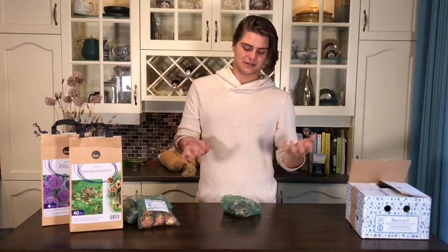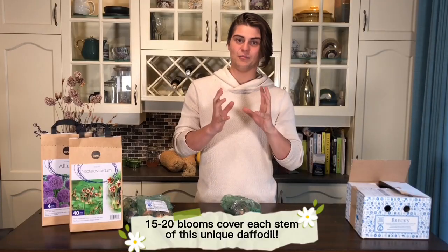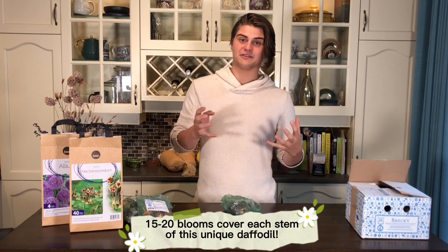So instead of having one or a few flowers coming off of one stem, this is a ball, almost like an allium, of daffodil flowers. It is stunning. I am so excited for it. We got 5 bulbs, and I'm pumped for these for next year. They're gonna be gorgeous. I have no idea where I'm gonna put them, but I will figure it out.